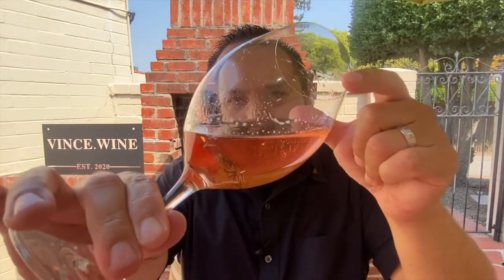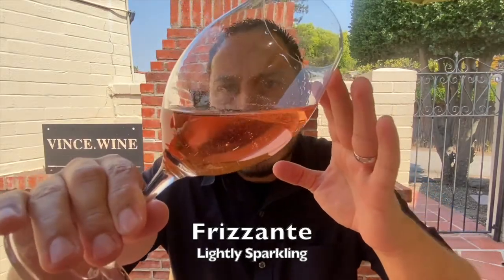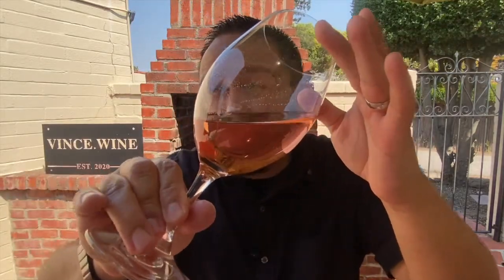Let's take the nose. Oh, this is actually a lot more fizzy than I would have anticipated, and I'm not sure if you can see that, what that is right there. There's sort of like, I don't know if that's residual sugar or fizziness that's being left on my glass there. This is almost like frizzante kind of looking there with all those bubbles and possibly sugar. I'm a little scared that this might be too sweet, but we'll find out.